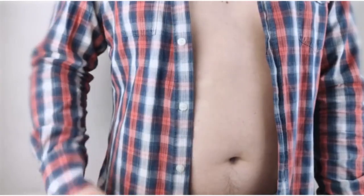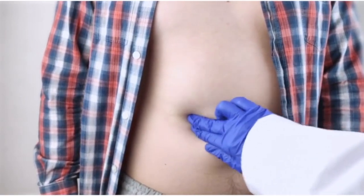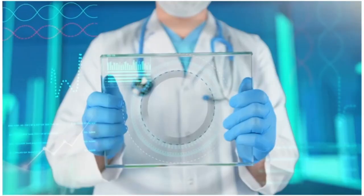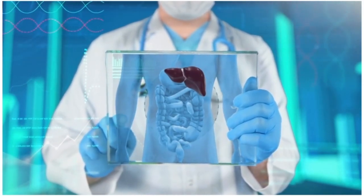Your liver is located on the right side of your abdomen, under your right rib. The liver is a very, very important organ in your body. It does a lot of things. It plays several roles and functions in your body. It helps in digestion and metabolism.